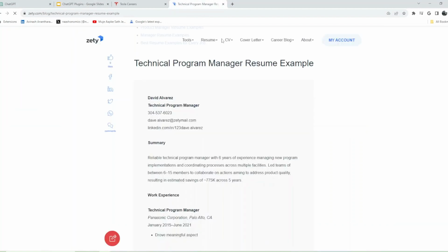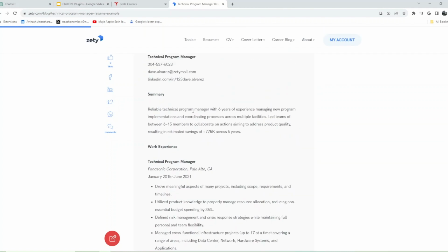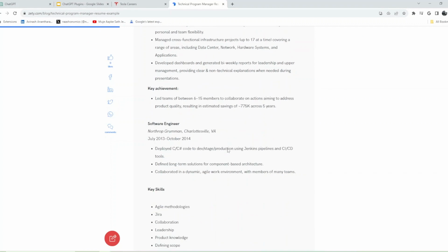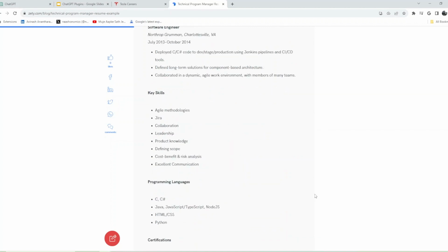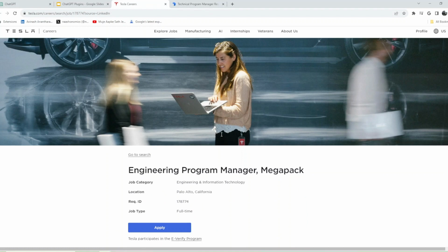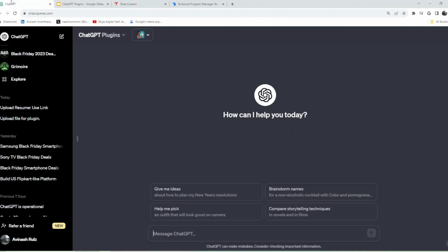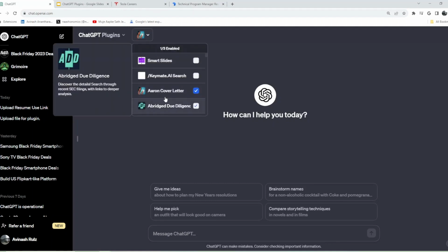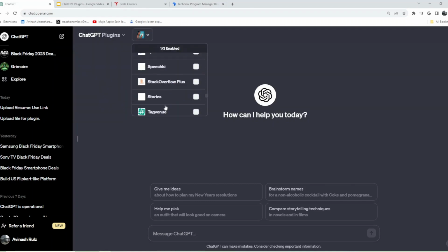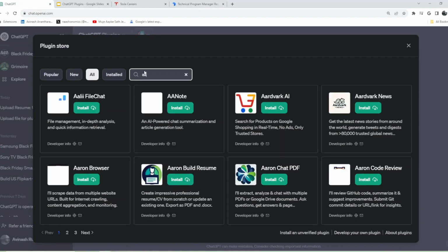So coming back to this, I'll attach the link. We are using a fake resume, it's not mine. It describes some program management experience which involves Jira, CI/CD, long-term component-based architecture, and all the other skills. These are the skill set you can see. I've also taken a similar role from Tesla. And the first step, as you always know, is to go in here to plugins and type cover letter.